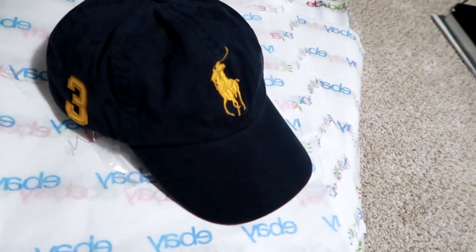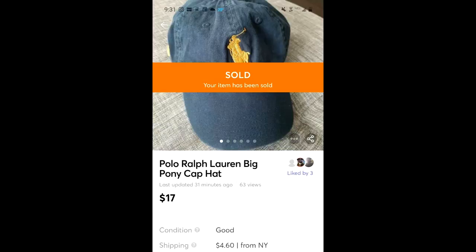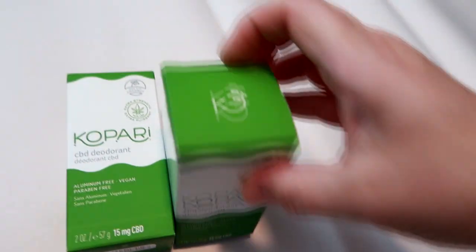My second sale on Mercari was this hat, which I bought along with that other hat that I shared earlier in the video. This one was used and did not have the leather strap on the back, and it sold for $17 on Mercari, and I was very happy with that.